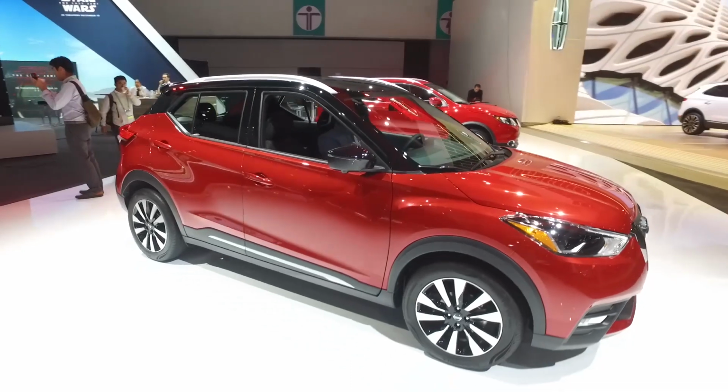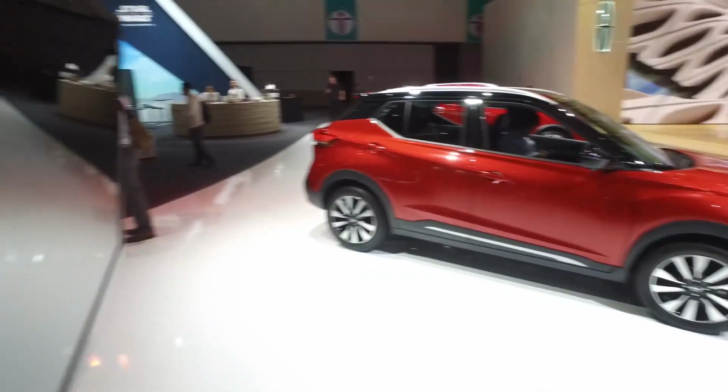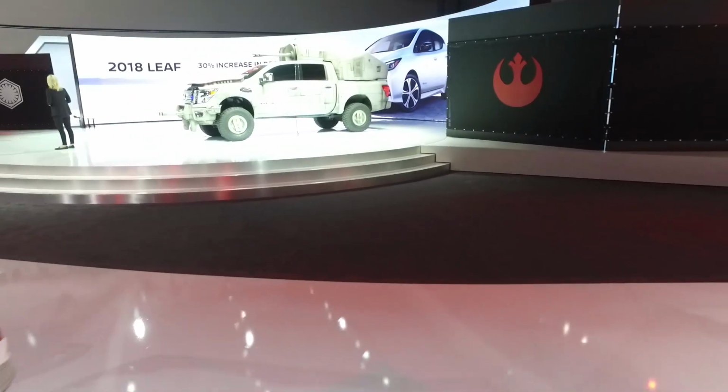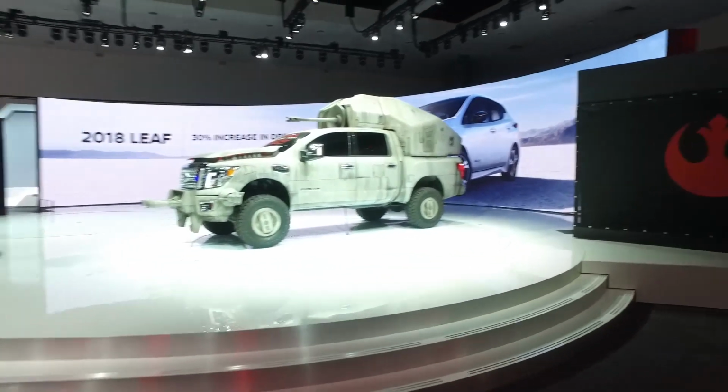Steve Elmer is asking, is the Star Wars Nissan Titan actually cool or just lame? Well, why don't we take a look? There's someone practicing on that stage. Not much about it, but it looks pretty sweet actually. Look at that.